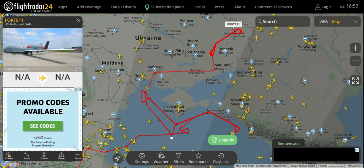And you can see here it did some loops outside of the Crimean Peninsula. It flew up near the Kerch Strait here, and it did a loop right outside of Sochi. Okay, but it flew quite a bit around the Crimean Peninsula here. You can see that it flew a few different loops here around the Odessa area. This is Moldova over here, and it looks like it did a few loops right outside of Moldova.